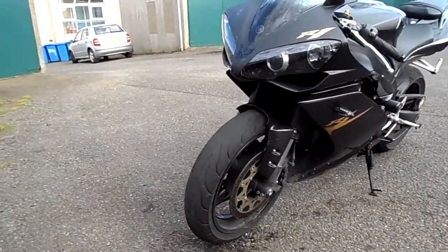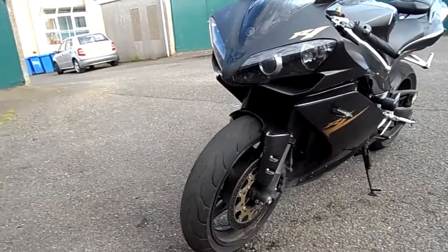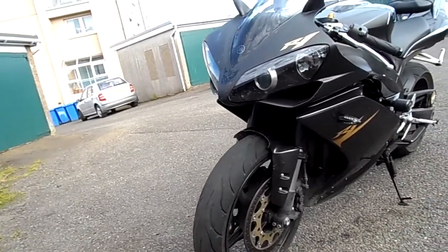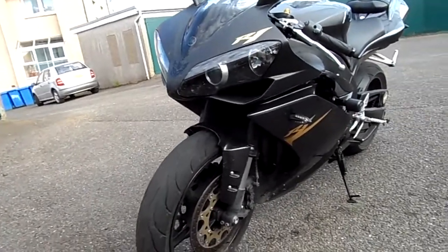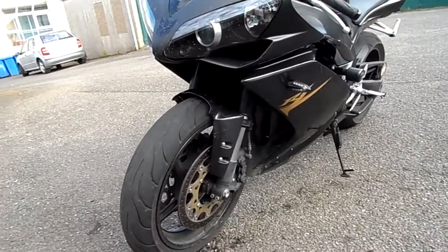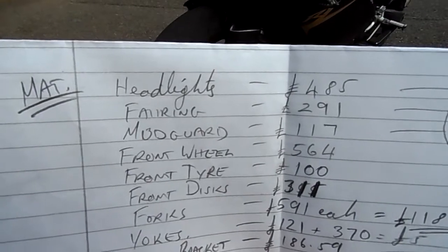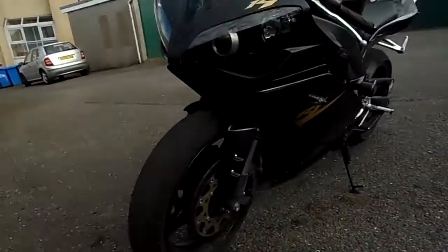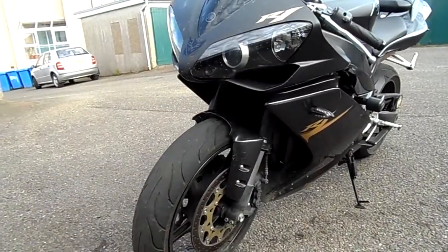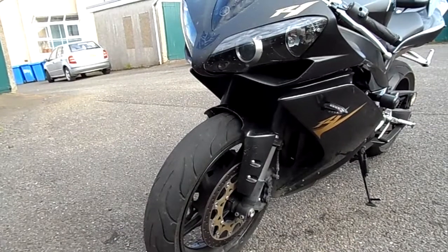I phoned up Damerel's down in Cornwall. They're a Yamaha dealer, importer, and I got some of the prices here. This is for new parts, remember. Headlights, a pair of headlights would be $485. Bear in mind this bike here is immaculate. It's got less than 10,000 miles on the clock, so I'm wanting new parts.